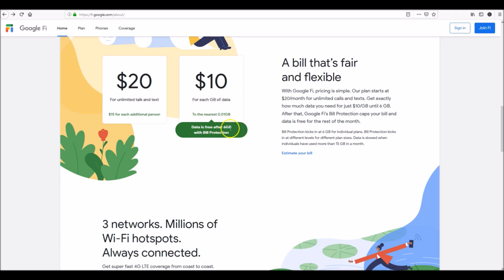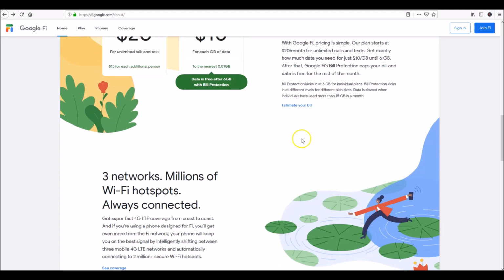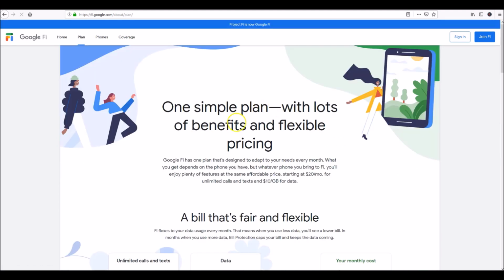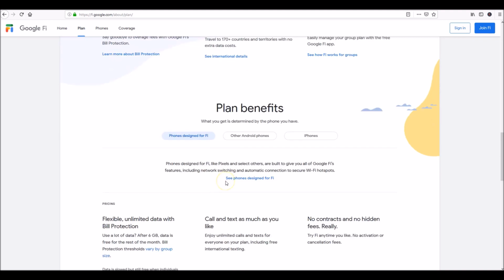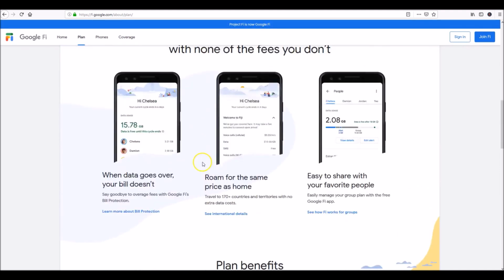And once you go over 6 gigabytes of data, they have bill protection, which means you won't pay any more than your allotted charge for 6 gigabytes of data, which is $60. And they tell you that here until you get to 6. And you're not going to be throttled or slowed down after you go to 6 unless you go past 15 gigabytes a month. And there's a pretty neat calculator here where you can calculate what you think you would consume and what your bill would be like, etc.